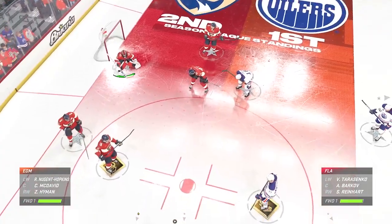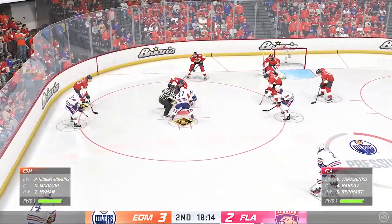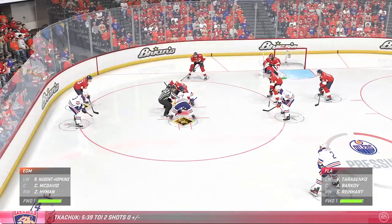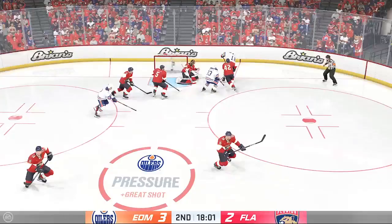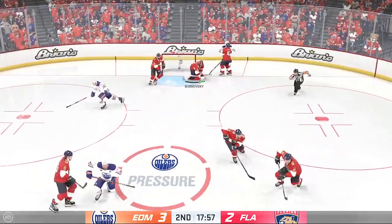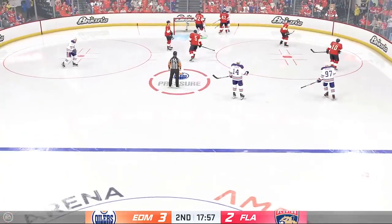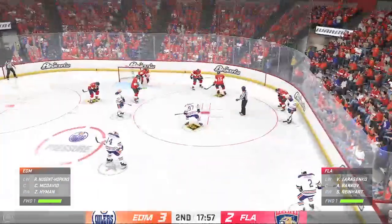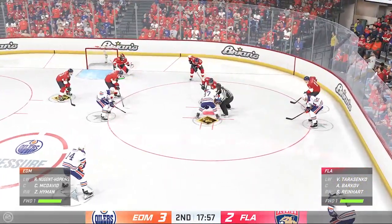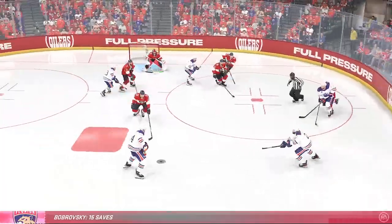Edmonton's got the lead here early in the second period. They have been the more active team offensively. And with the centers tied up, he swoops in to take possession. Bobrovsky's gonna give everyone a chance to breathe and hang on to the puck. Lots of time left in this period. Florida's shown a new energy over these last few minutes. They got one back, but they still need one more in order to tie.